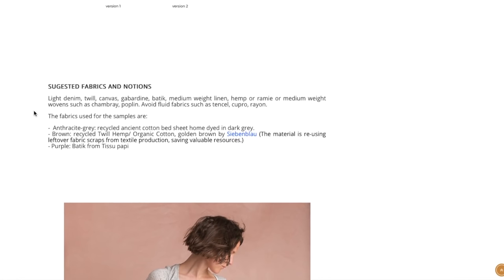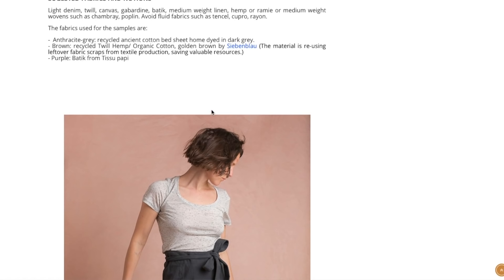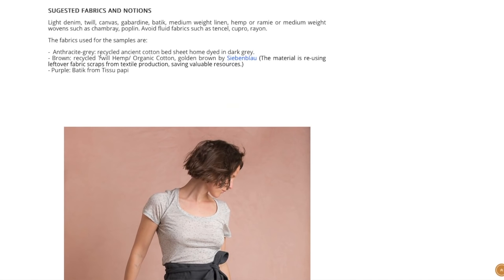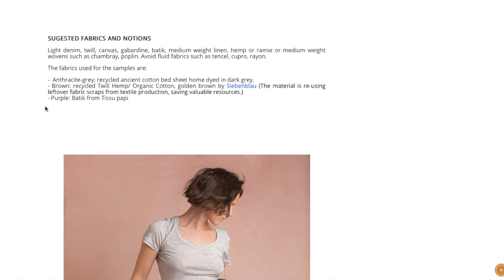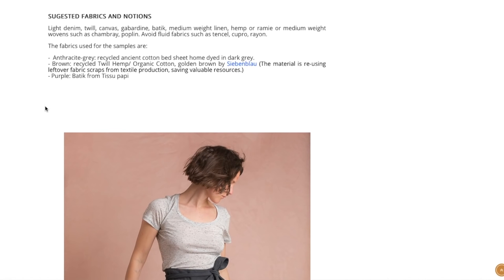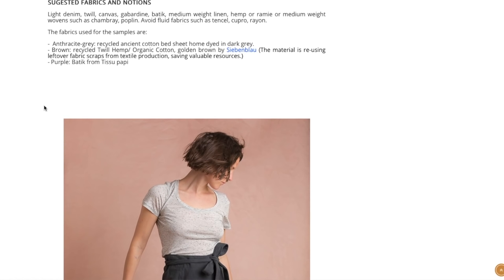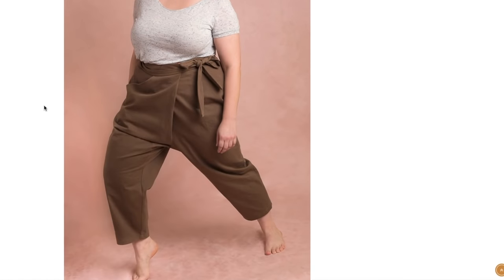All kinds of information about this. And here's the exact fabrics that they used for their samples. A recycled cotton bed sheet, home dyed. So cool. And then the brown ones, recycled twill, hemp, and organic cotton. Leftover fabric scraps from textile production. And then the purple is the batik from tissue poppy. So cool.